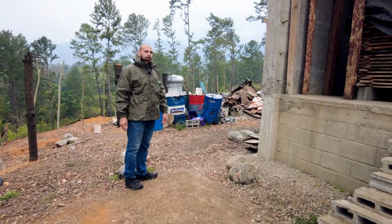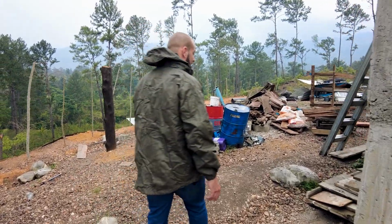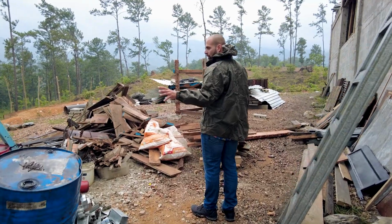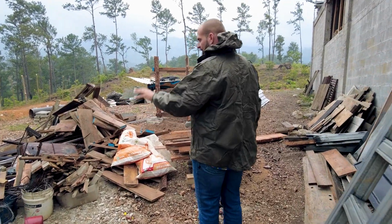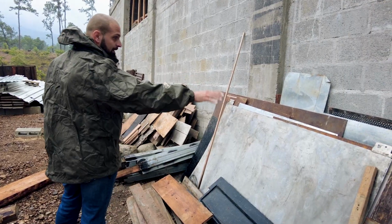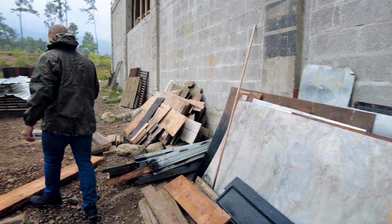You guys have probably seen back here was my scrap area, junkyard area, and I'm in the process of organizing everything back here right now. So this stuff all still needs to be organized, but we're actually going through it pretty well. We've got sheet metal over here, some plywood scraps over here.